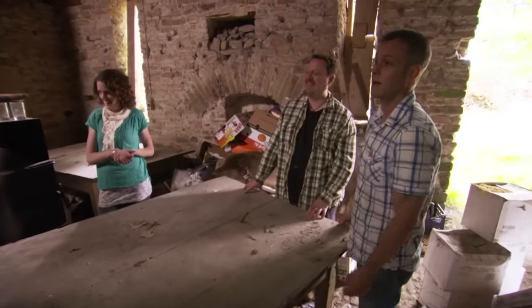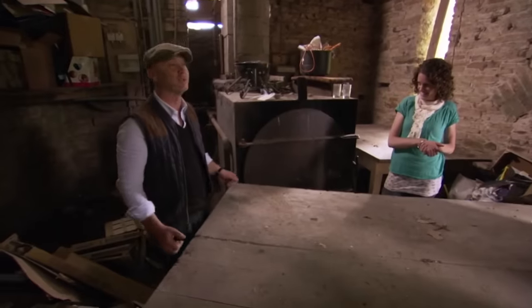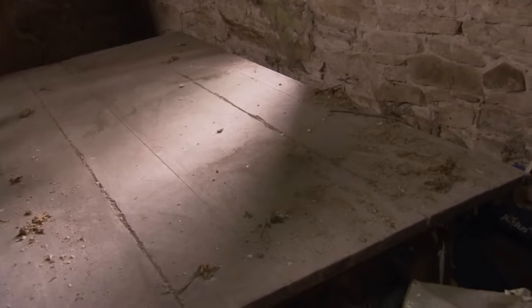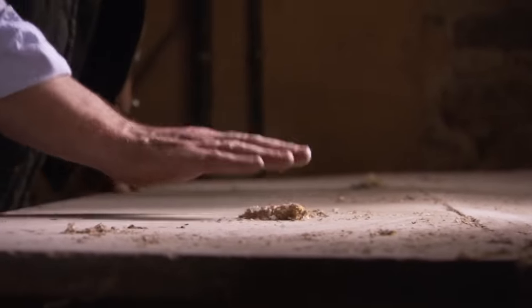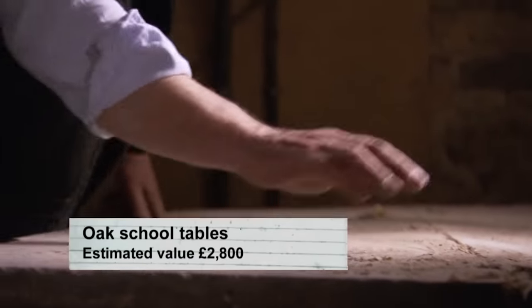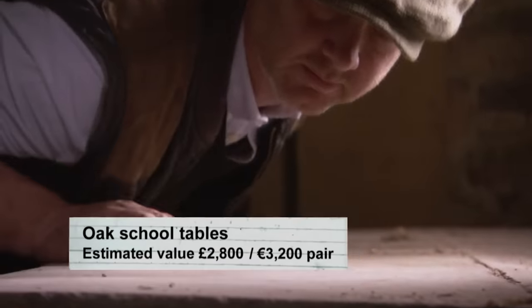We need to remove the chewing gum underneath it or leave it? Absolutely. It's one of the pleasures of buying anything from schools. They're always caked in chewing gum. Turns out the tabletops are solid oak plank. They were once used as school woodworking tables, so are covered in nicks. But once restored, they could be worth about £2,800 or €3,200.